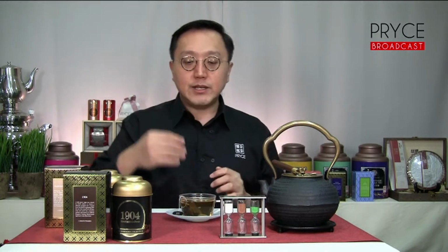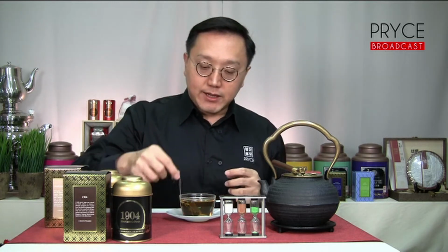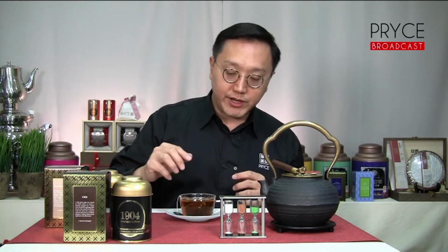If you are brewing this with a slightly bigger mug of maybe 250 ml, you probably want to let the tea infuse for about 5 minutes. So let me jiggle the tea bag a little just to get the infusion going. Very nice cup color to begin already.